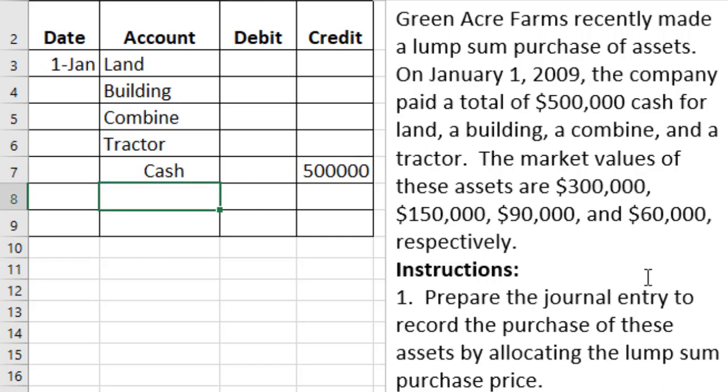Next, you might think since we have all these market values that we should record those for the value of each asset. So let's try that out right now. So the land is at $300,000, the building at $150,000, the combine at $90,000, and the tractor at $60,000. Now the problem with this solution is if you were to add up all of your debits, you'd notice that they actually add up to $600,000, which doesn't balance with our $500,000 credit to cash. So what we're going to have to do is modify each of these debits using some process in order to get them to balance to the $500,000 credit to cash. And I'm going to be showing you that process throughout the rest of this video.